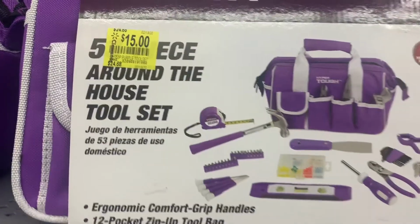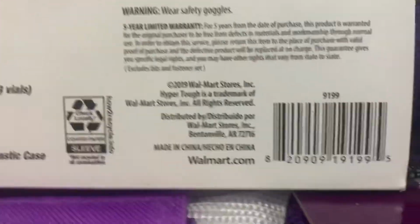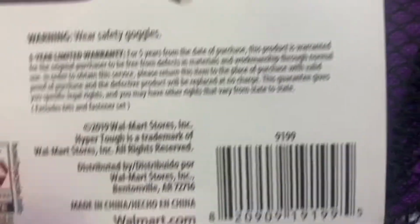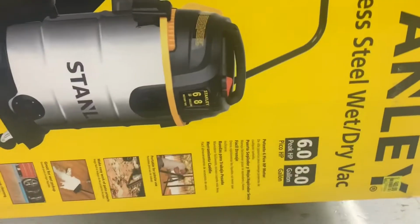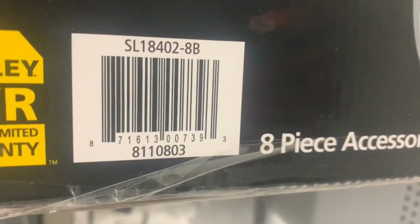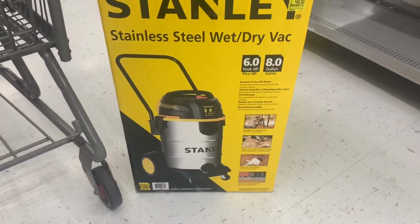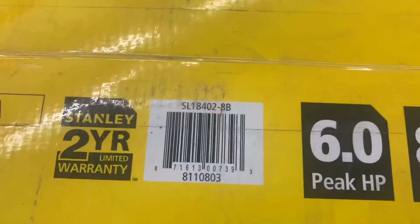These toolkits were $24. They're now marked down to $15. And here's the barcode for that. Also, this wet dry vac was originally $78. This is now marked down to $40. And here's the barcode for that. Sorry, I gotta turn the camera. It's gonna be crazy. Try to pull it out so you can see it. That's huge. So here's a better picture of the barcode for that.